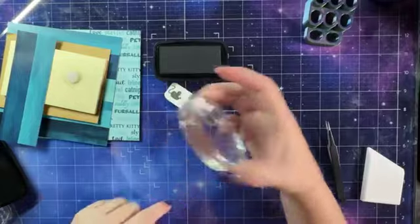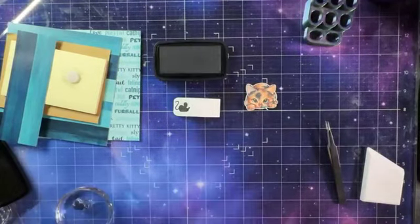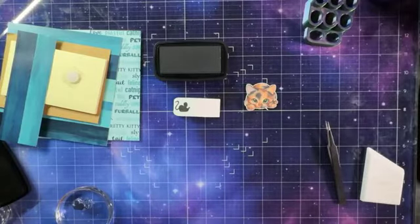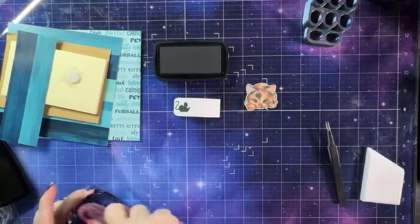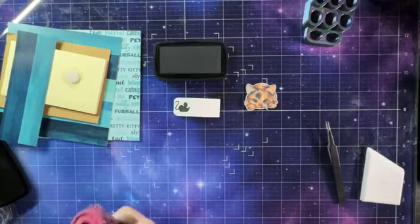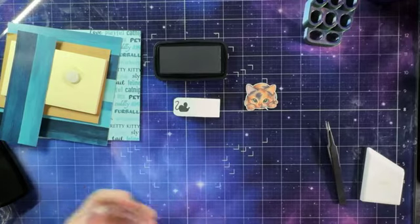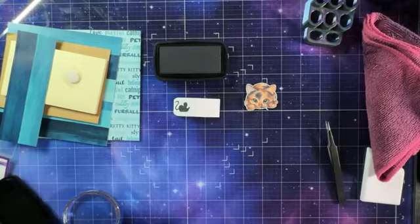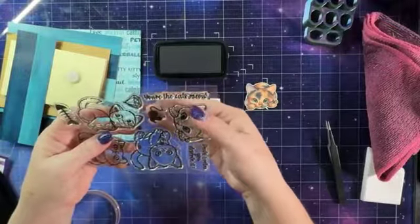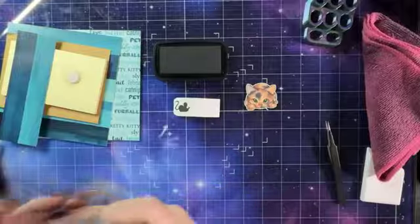Just want to make sure I get it in there. Yay! So cute. I do like these extra little stamps. I hope you guys are enjoying them as well. I can't wait to create a background with these little mice or the little diamonds. I just like to have a few little extras in my stamp set. And since I get to fill in the spaces, I might as well, right? Just fill them right in with some extras for you guys.